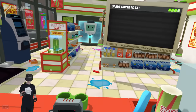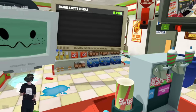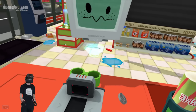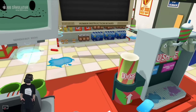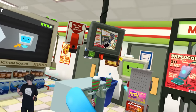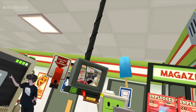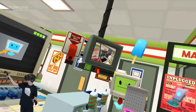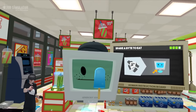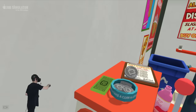The heck is he doing? I said you're not welcome here. Human. Look at this. I've got a coin here for you. What can I buy for this? Surely you can give me something. Just give this bot something. Preferably not something especially valuable. You said this was free, right? You said this was free a couple seconds ago. Pleasure doing business with you.